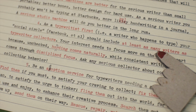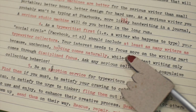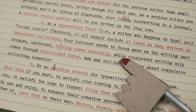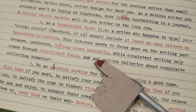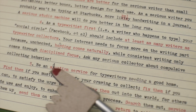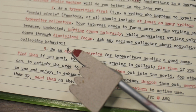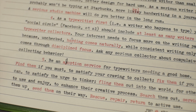a writer who happens to type, your social circle, Facebook et al., should include at least as many writers as typewriter collectors. Your interest needs to focus more on the writing part because unchecked hoarding comes naturally, while consistent writing only comes through disciplined focus. So again, I'm kind of using this typographic effect to simulate verbal emphasis of spoken words.